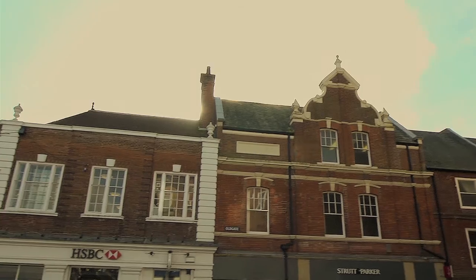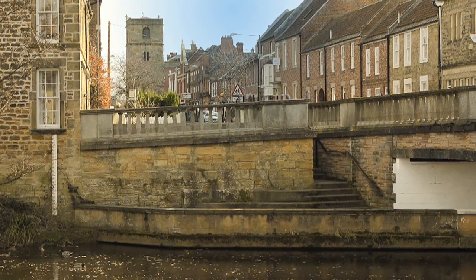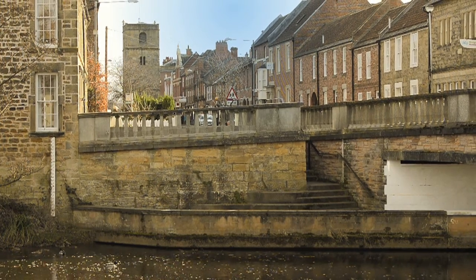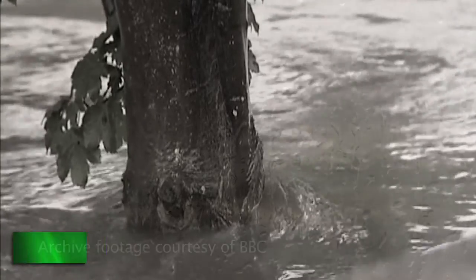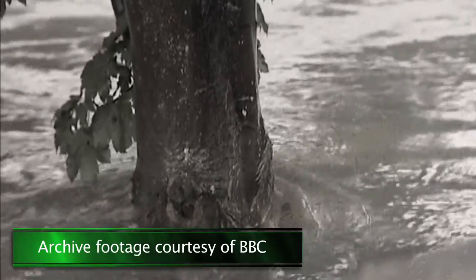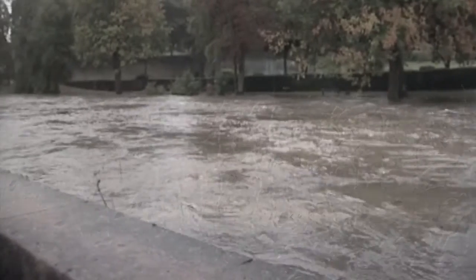Morpeth is a historic market town right in the heart of Northumberland. Running right through Morpeth is the River Wansbeck, and it's the Wansbeck which has been the source of a number of flooding incidents over the years, particularly in the 60s, which led to us building the first of our flood defence schemes in the area.